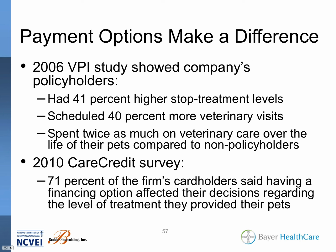In 2006, VPI looked at the amounts of money that their policyholders spend versus people who don't have pet insurance policies. And what they showed is that there were 41% higher stop treatment levels with the people that have pet insurance policies. Those people scheduled 40% more veterinary visits, and they spent twice as much on veterinary care over the life of their pets compared to non-policy holders. And that study was conducted by an independent market research firm.